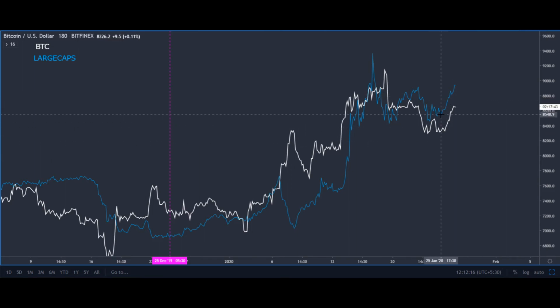So this move up, you can see alt BTC is moving against the Bitcoin dollar, and Bitcoin dollar is moving up. So this is the best kind of move for alts against USD, and that's what people should be trading. And of course CT is lost and they're not.